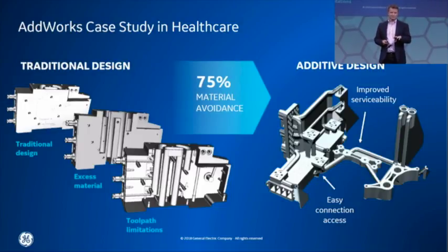But the big thing here was we actually opened up space where now they could service the unit. There were some sensors in the unit that traditionally they had to disassemble the entire unit to get to. This enabled us to open those up.